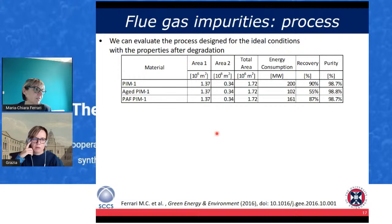So here the energy consumption is for compression of the gas. It comes from the fact that in your compression train you have much less CO2 to compress. So this is the energy consumption of the whole plant, and in your compression train you will have less CO2. Okay, so I understand. I thought this was the compression before the membrane separation. No, it's the energy consumption of the full separation and compression. Sorry. Makes a lot of sense.